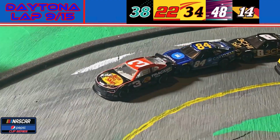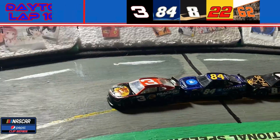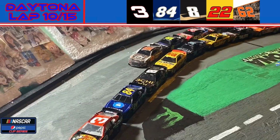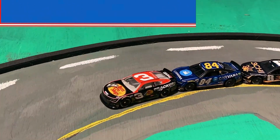Joey Logano down on the bottom is fading. Jimmy Johnson up to second as they all swap down to the bottom. It's the 3, 48, and then the 8 car up at the lead at the bottom lane. It's been a very clean Daytona race now.